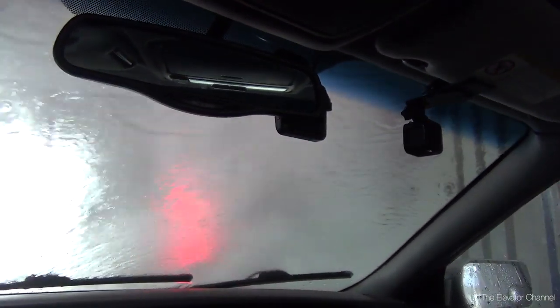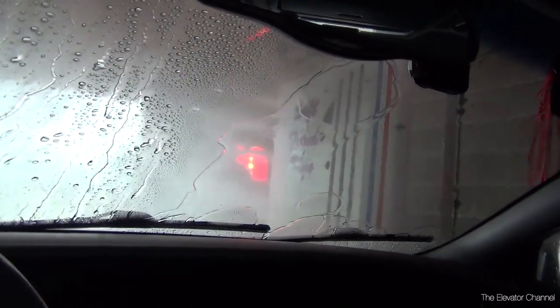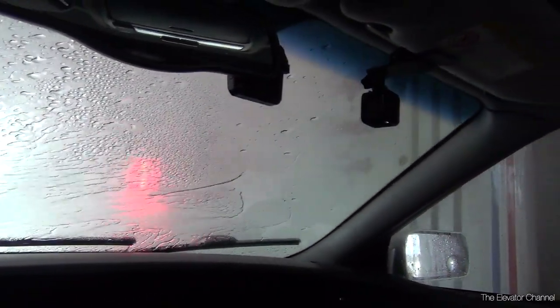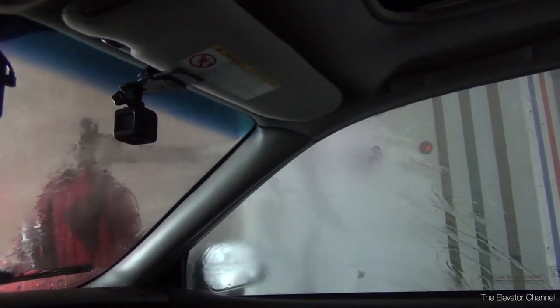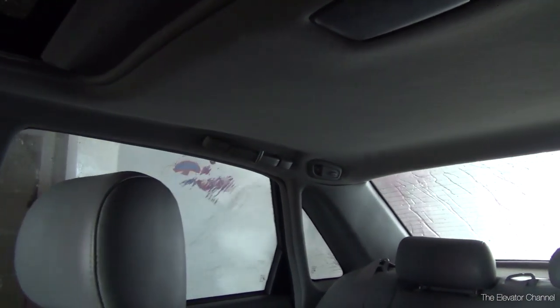I'm guessing this bay used to have some kind of DNS soft touch system in it, like an Odyssey, that probably broke down, so they picked this thing up used. Might be the best maintained NuStar that I've actually been through, though.